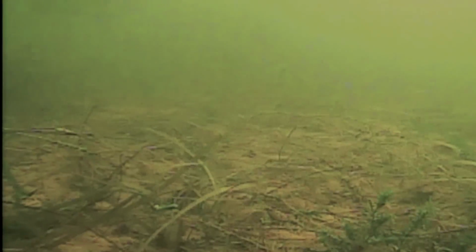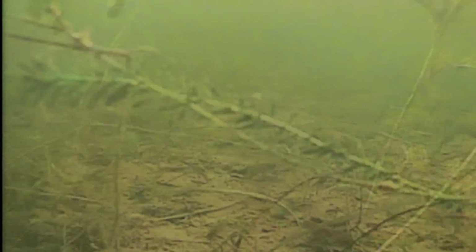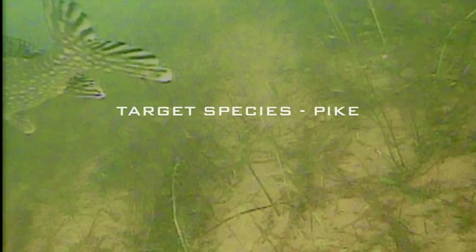You see, I'm looking for an underwater oasis, but beware the dark forest. A silent predator patrols the deep edges from below and within. I'm hoping my new secret lure will rendezvous with one of those lurking water wolves. I'm looking for that late fall squirrely pike.